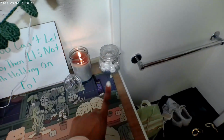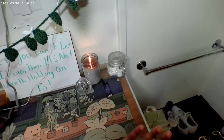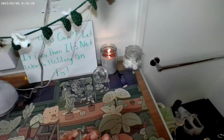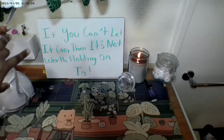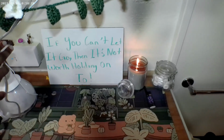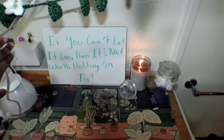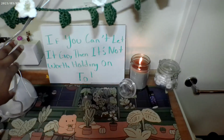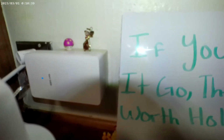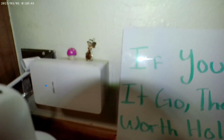I have a jar of mints, which used to be the channel's tripod, a candle I'm not supposed to have. Excuse the wiring. I have this whiteboard. I normally like to change the quote out every week, but this has been here since the first day of school. And then over here, I have, let me see if I can zoom in.